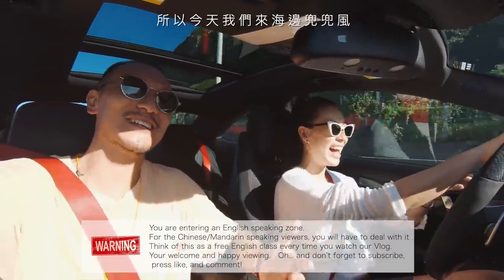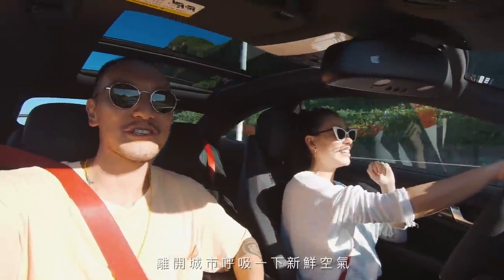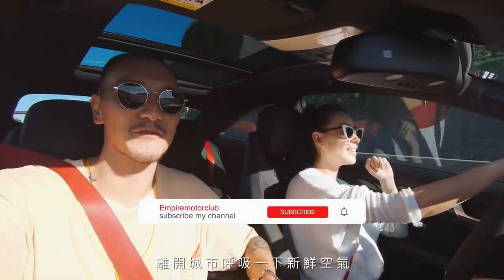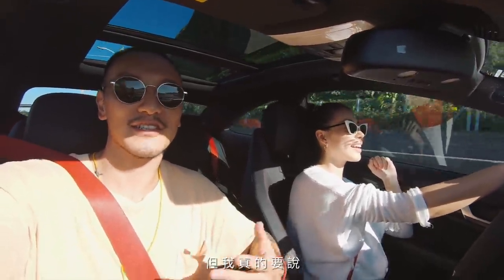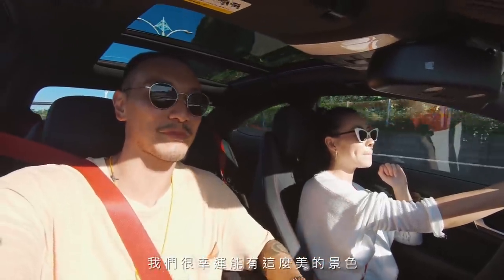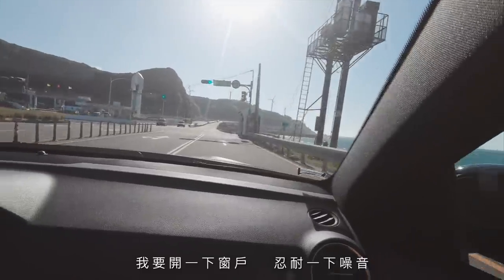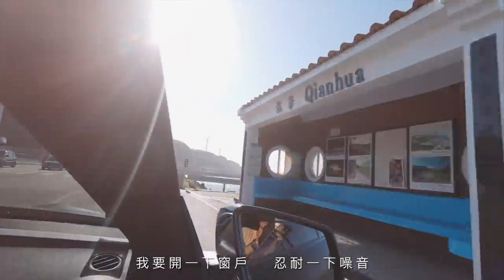So today we're just taking a drive along the coast. We're just getting a little breather out of the city. Sometimes we just, you know, get some fresh air. But I just have to say we're pretty blessed. We're pretty lucky to get views like this. I'm just gonna open the window. Pardon the noise.